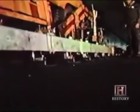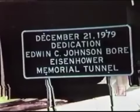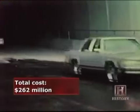In 1973, 3 years behind schedule and 100% over budget, the westbound tunnel was finally completed. 6 years later, in 1979, the eastbound passage followed suit. Total cost, $262 million.